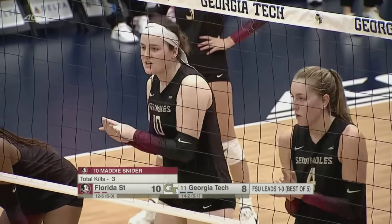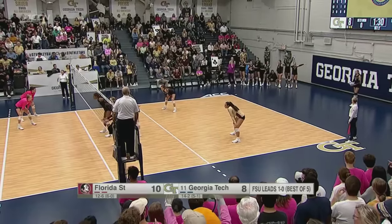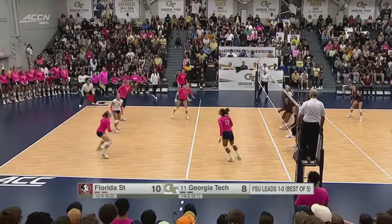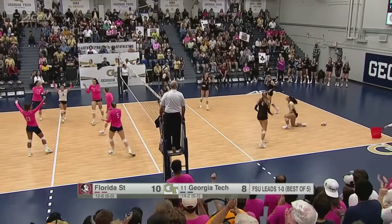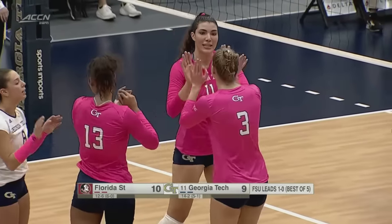They took number three Florida to five sets back on September the 12th. And then, like you said, had to manage injuries. They had to manage the absence of their head coach due to COVID. You should never count out a team early in the season, because Florida State has ripped off seven in a row and six of them coming in the ACC.